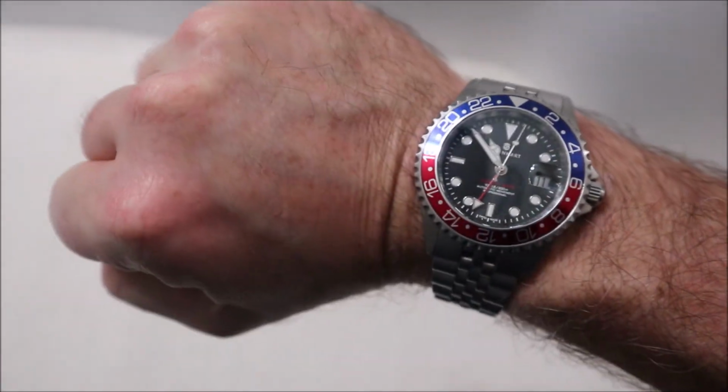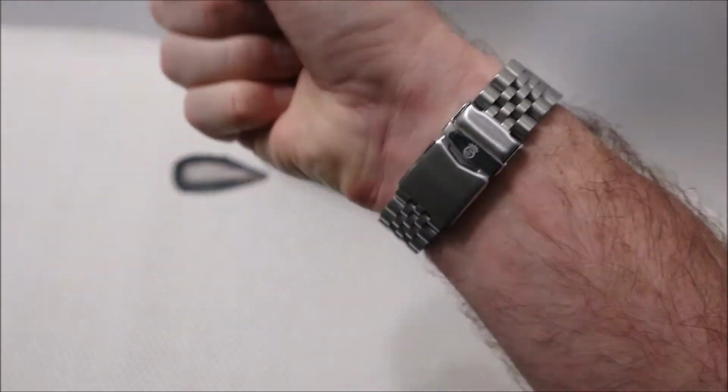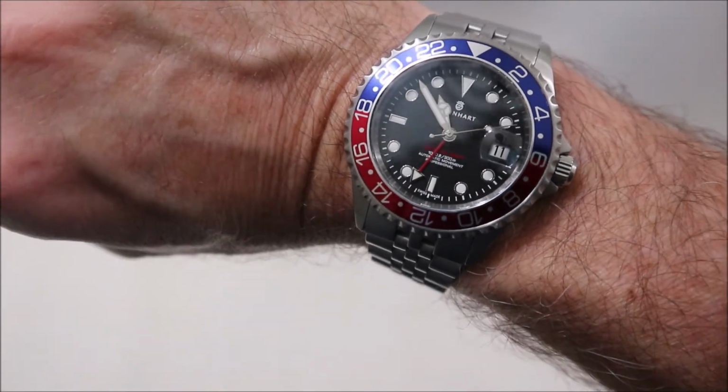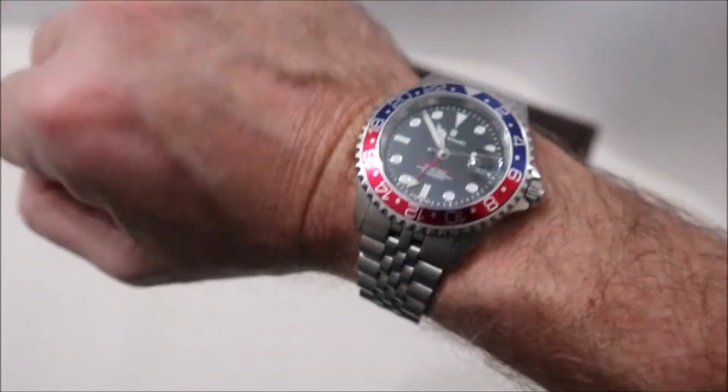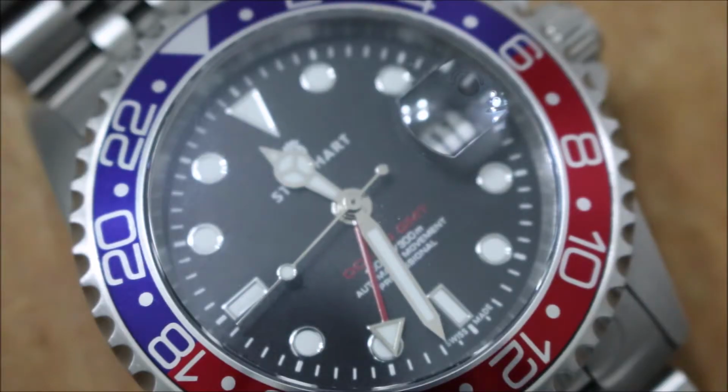Steinhardt GMT Ocean One Blue Red 2, SKU number 103-0857. Gentlemen, every man needs a GMT watch. If you're traveling, or for conversation piece on movements or just how GMTs work, it is a must-own watch.